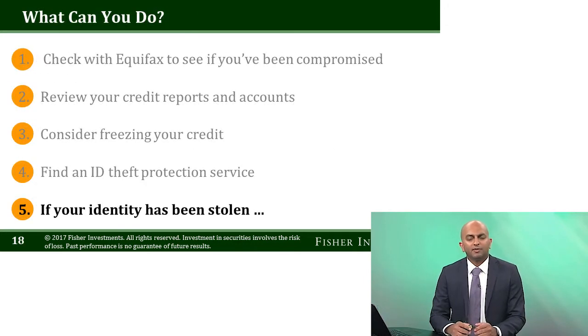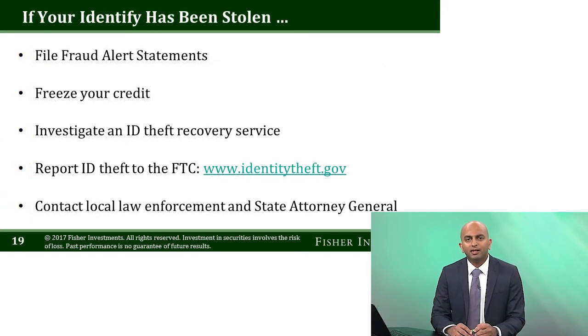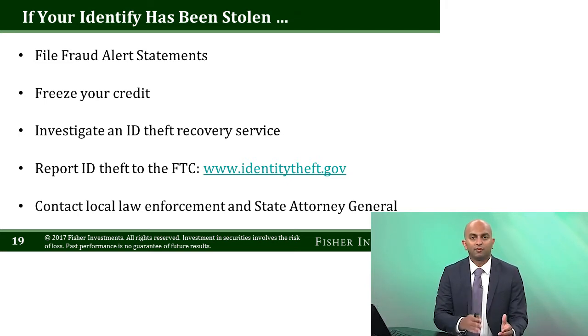Now, what can you do if your identification information actually has been stolen? Well, there's a couple of things that you can do. As I mentioned earlier, the first thing you want to do is file a fraud alert statement with any of the bureaus to alert them that your ID has been stolen. You also want to consider freezing your credit. Again, the fraud alert statement is a temporary measure, but you want to freeze your credit. And when you freeze your credit, you want to freeze it at each of the 3 major bureaus. And you've got to do that independently. There's no one single site that you can do that.